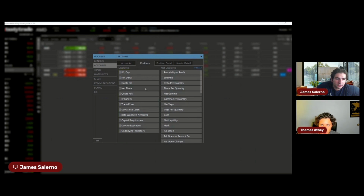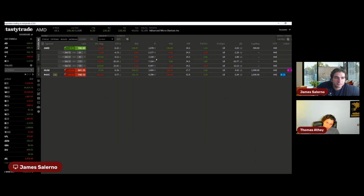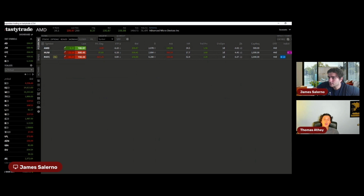Yeah, net theta. So for anyone that doesn't know, options contracts have a date of expiration, which means as the option moves along in time towards its expiration, it starts losing value. That loss of value is called theta. So theoretically, if all else were the same, if the underlying stock didn't move at all and volatility didn't change at all, James on this AMD position has 2.1 thetas. Theoretically, he's making $2.1 a day from the decay of the contract because he's a seller.